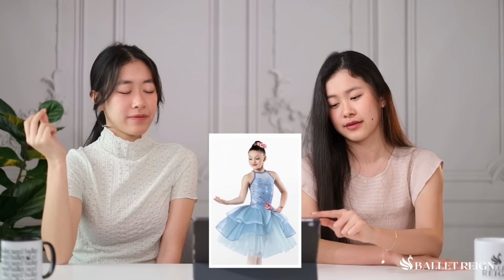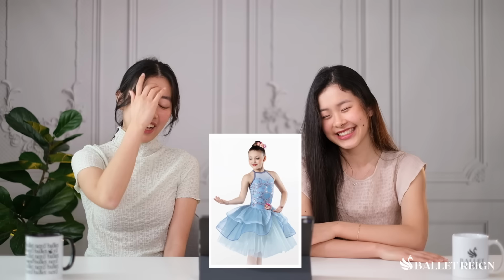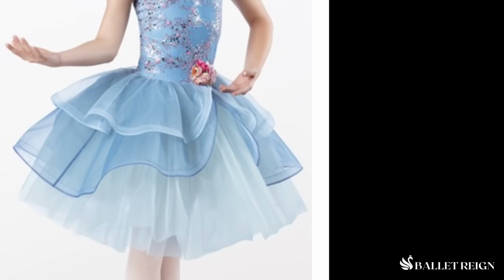I like the skirt a lot. I do too. I think it's cute. The only thing I would have changed is the halter neck. We talked about this in the other costume video. Halter necks in ballet are not the most flattering. Like in ballet, we always want to have the width of the shoulders emphasized rather than trying to narrow it down. That's the only thing, but subjective. Yeah. It's honestly fine. I do like the skirt.